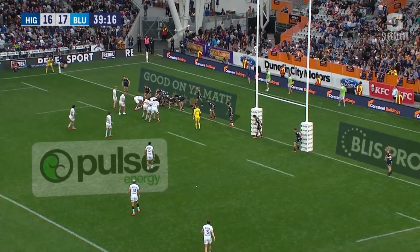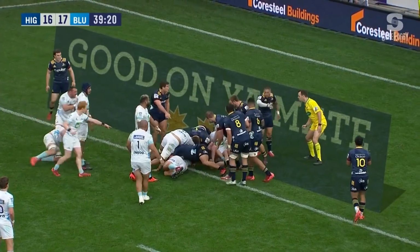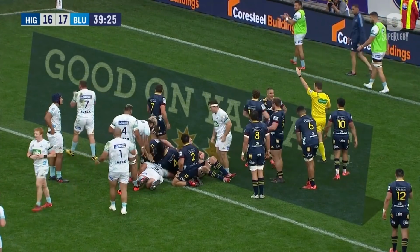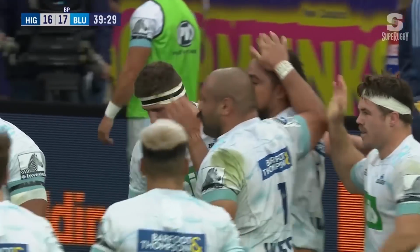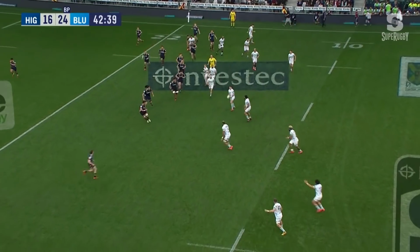Blues looking for a fourth try just before the break. They're close. And they're over. He reached out and placed it, did he? And it's Opa Tonga Fassi who scores it. One movement. Who's got in there and grabbed it. So they get the ball back from the kick.